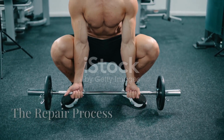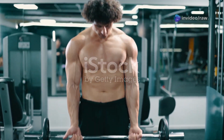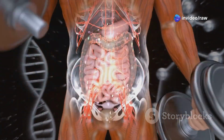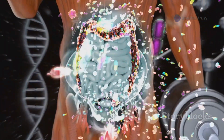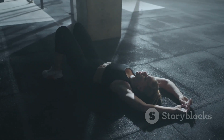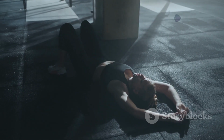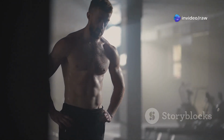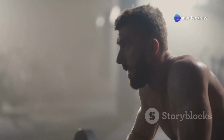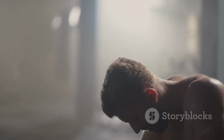When you lift heavy, you create microscopic tears in your muscle tissue. This activates satellite cells which fuse to the damaged area, laying down new protein strands. This process is known as muscle protein synthesis, and it happens mostly during rest, especially when you sleep. The body's synthesis peaks around 24 to 48 hours post-workout. This is why recovery, sleep, and nutrition are just as important as your training.